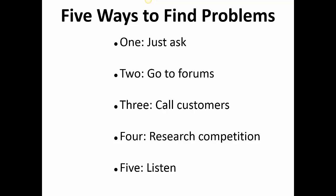Now, these are only 5 ways to find what your customers' problems are. Use these as a jumping off point to come up with more research methods. And however you choose to do your research, you can market more effectively to your customers if you dig deep to find their most painful problems.